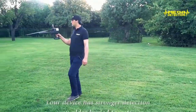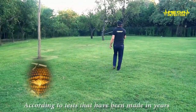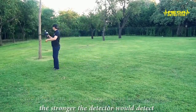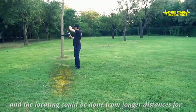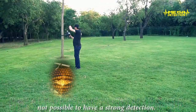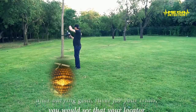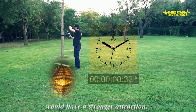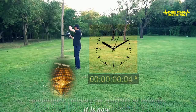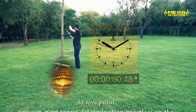Your device has stronger detection on older buried targets compared to newly buried targets. According to tests that have been made over the years and the results of treasure prospectors, the longer the buried target stays underground, the stronger the detector will detect, and the locating could be done from longer distances or for deeper targets. In newly buried targets, even if the target itself is old, it is not possible to have a strong detection. If you wait 3-5 days after burying gold, silver for your trials, you would see that your locator would have a stronger attraction. After you are sure that you can comfortably conduct the searches in balance, it is now time to practice for target determination. At this point, you can start target determination practices on the targets that you have buried.